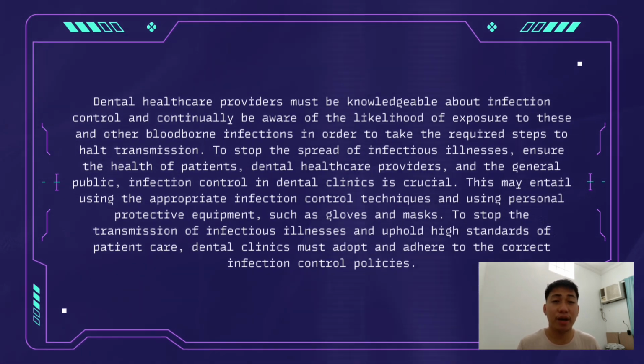To stop the spread of infectious illnesses and ensure the health of the patient, dental healthcare provider, and the general public, infection control in dental clinics is very crucial. This may entail appropriate infection control techniques using PPEs such as gloves and masks. To stop the transmission of infectious illnesses and uphold the high standard of patient care, dental clinics must adopt and adhere to correct infection control policies.